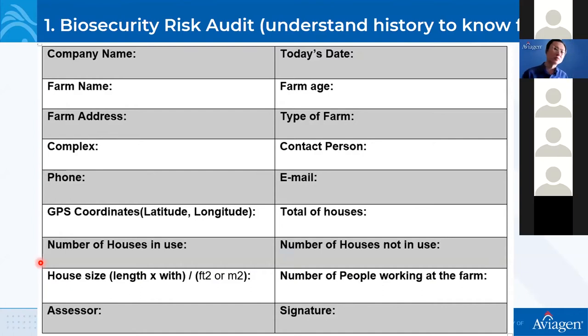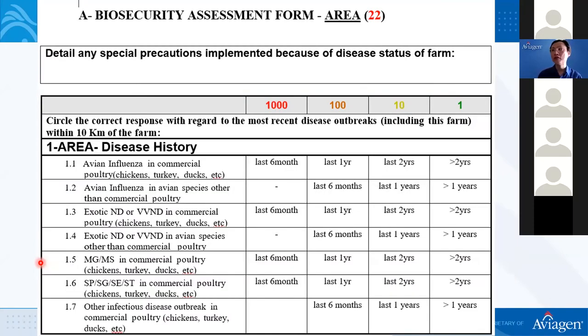So strategy number one, or best practice number one: you must know what happened in the farm or in the company before. You need to have a biosecurity risk assessment system for you to know where you are. Normally, like Avigen, we had a checklist. We give an ID, and then we score the farm, the location, the flock, or even the whole practice. From history, you can see there is different scoring here, 1 to 100. The more risk, we give it a higher score. If you find some very serious disease had happened, we give it a higher score because we think your risk will be higher. You will tend to have problems later.